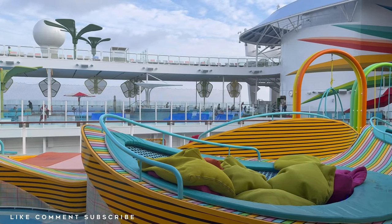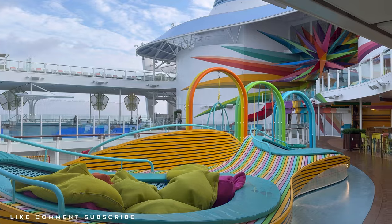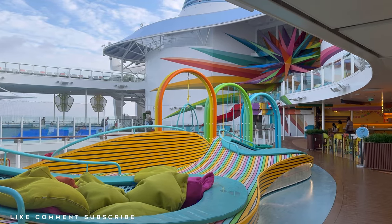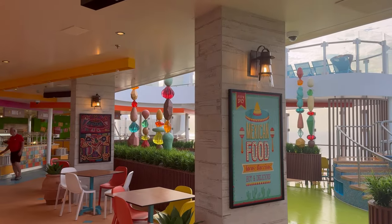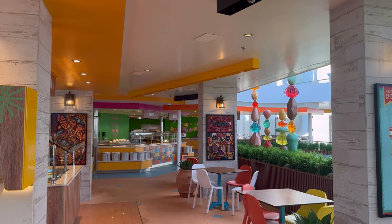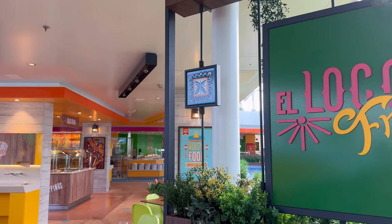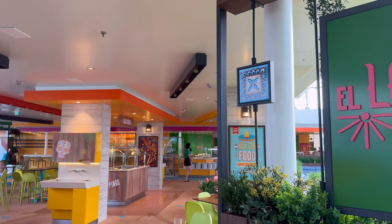And by this time, you've probably worked up an appetite. So you're in luck, because located just next door is the Windjammer Marketplace and our Loco Fresh serving Mexican cuisine. Royal Caribbean does Mexican really well, and our Loco Fresh on Icon of the Seas is no exception.